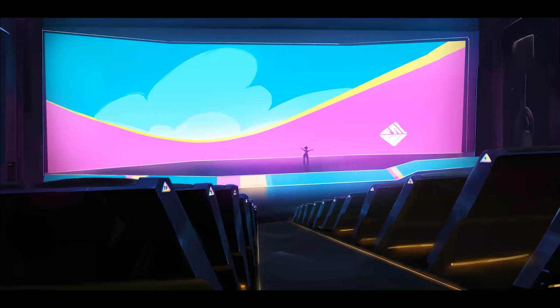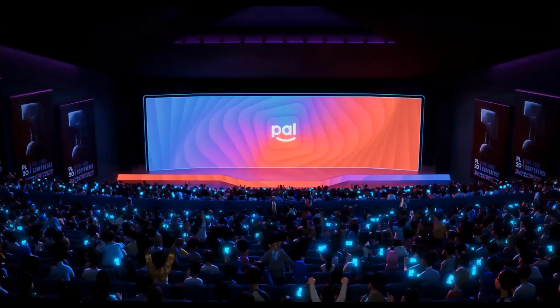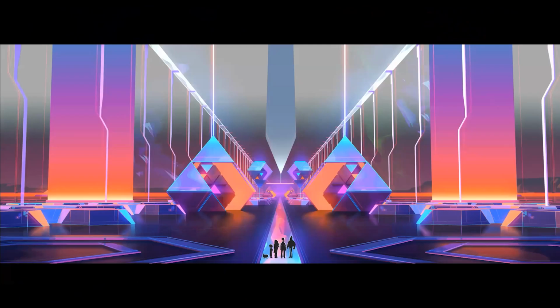Once we started moving into the PAL world, we had to take all of our techniques and bring out bolder colors. We had to take our irregular lines and make them cleaner. And we had to come up with a very clean style that was still in the style of the movie, but adjusted so you really felt the difference. And here's some early renders and images of the PAL auditorium with the motion graphics.